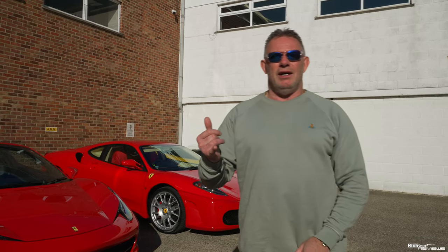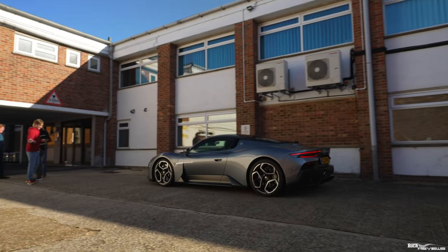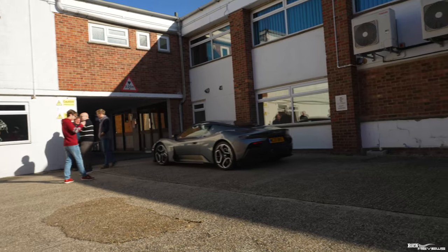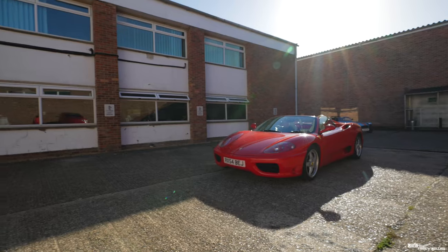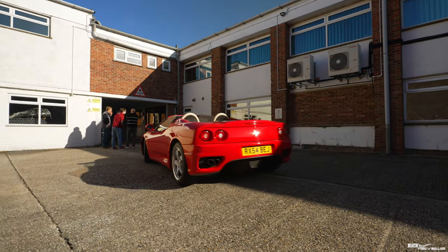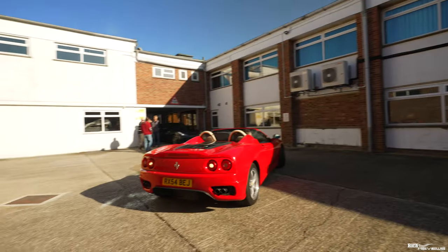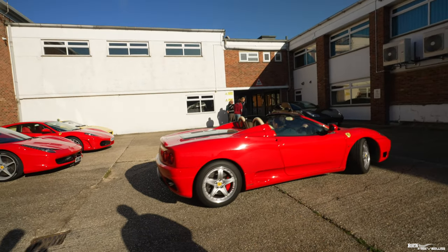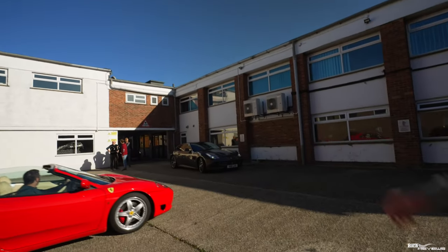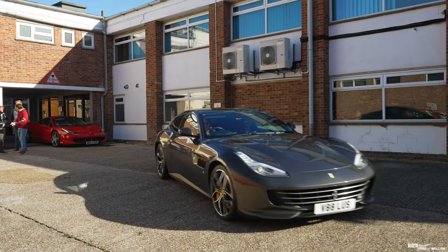And behind us we've got an MC20 just turning up. Bizarre, eh? MC20 turns up just as we're talking, and we've got Chris who's in our team. And the SOT's just parking up as well, and we've got the other 458 camera.